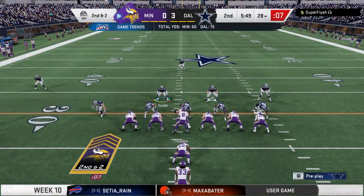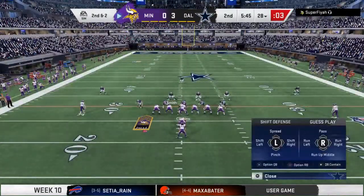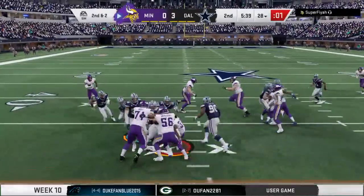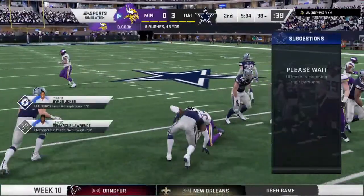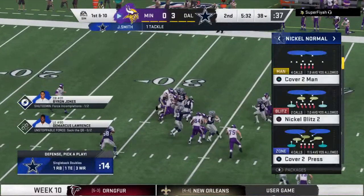We'll see. Check, check. Watch the before. Watch the before. We own them. We own them. On second down now, it's Cook. And they're able to get this one across the 35. It's a first down on a gain of 10.